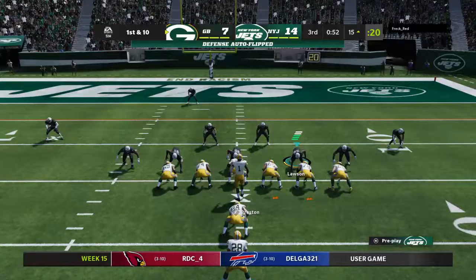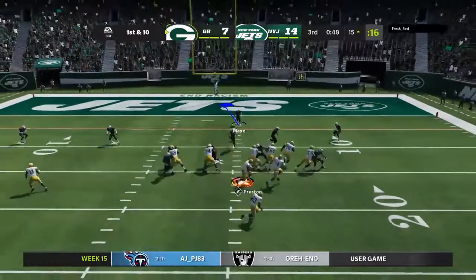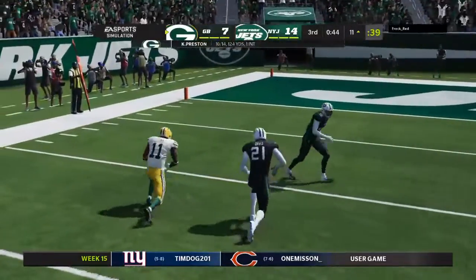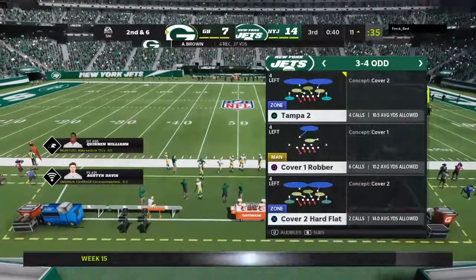Under a minute to go in this 3rd quarter as they come up 1st and 10. Throwing quickly, that's caught by Brown out wide. They'll contain him to just 4. 2nd down.